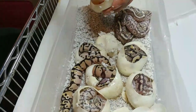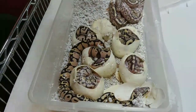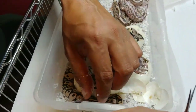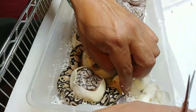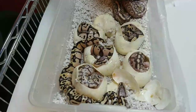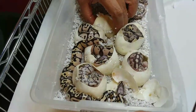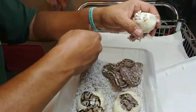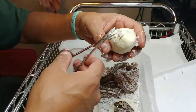There he is. Out of the egg. I guess he don't want this eggshell. Again, guys, that looks like... Let me get that stuff off his head. Yes. I see vanilla. I see pastel and probably fire. Wow, these are beautiful hatchlings. Okay, I got one more. One more to go. Let's see what we get here.